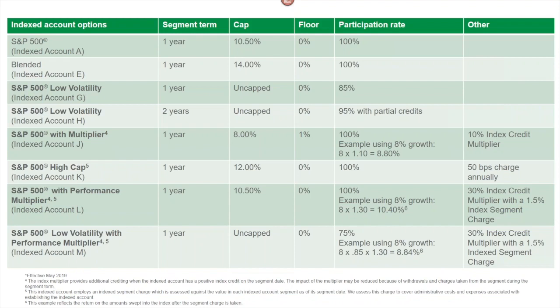So Orion has a few of the standard indexed account options that we have on our other products, like the S&P 500 annual point-to-point here with a 10.5% cap and our blended index. But what's new to Orion are the S&P 500 low volatility uncapped options, the multiplier options, and the high cap or buy-up option.